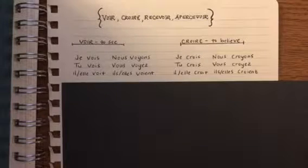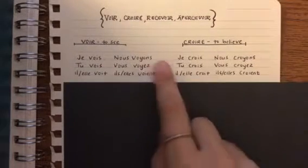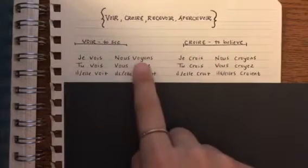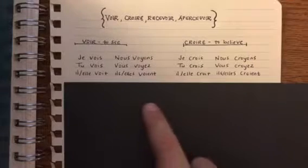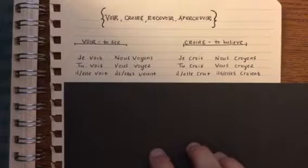We can group them together and have the same endings here. We have S, S, T, ONS, EZ, ENT, right? They both change to a Y, so voyons and croyons in the nous and vous form. And then they all follow the same pattern of the OI and then a new ending, okay?